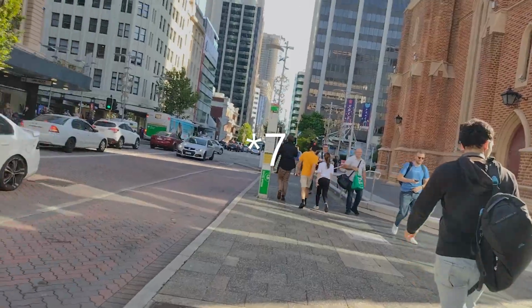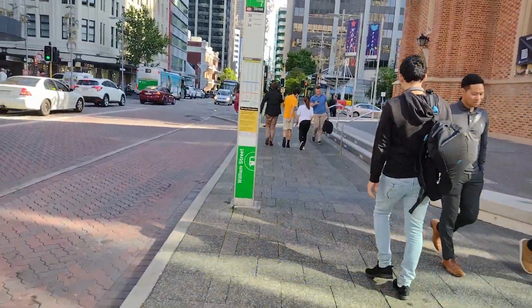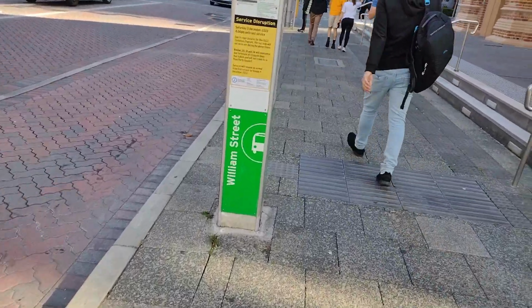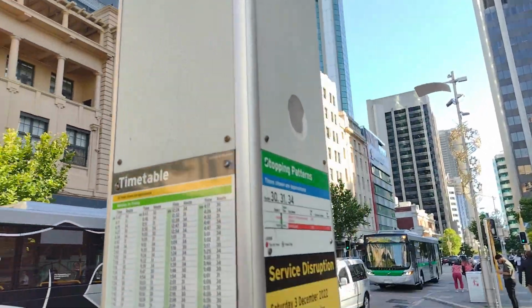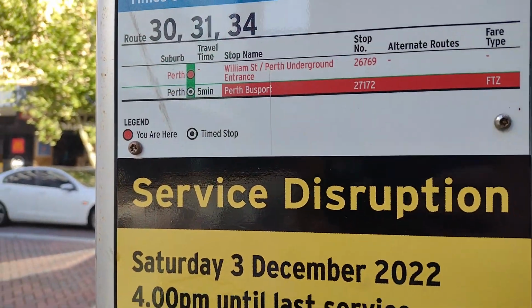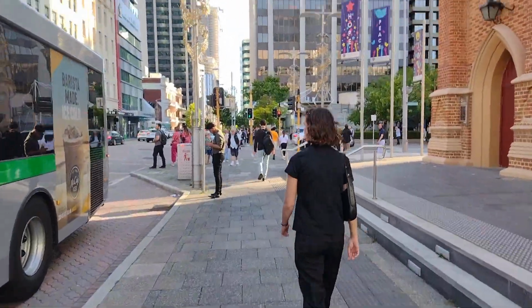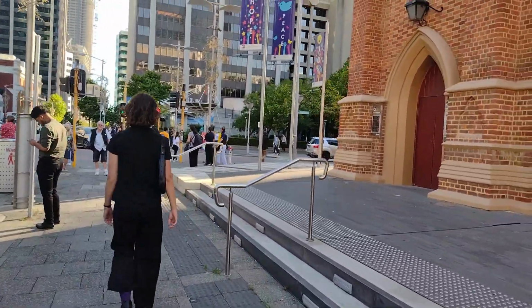And yeah, here is stand 1, as I was saying, which all these services only go one more stop in the free transit zone over to Perth Busport. These are the 3 routes which connect between Elizabeth Quay bus station and Perth Busport directly. Here it actually says it takes 5 minutes, even though, unless it's very congested, otherwise it's like 1. And there's also the Blue CAT, but that doesn't go through here.